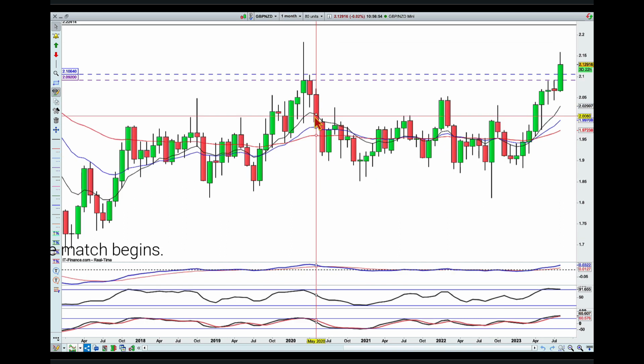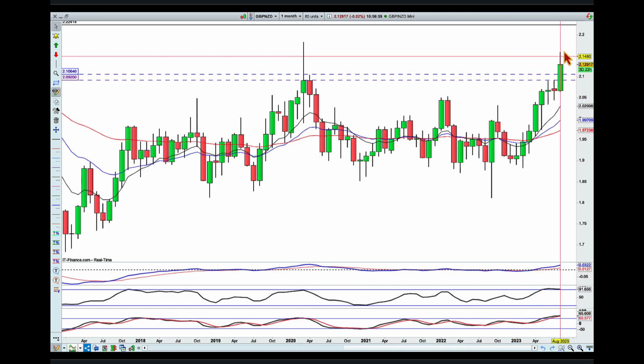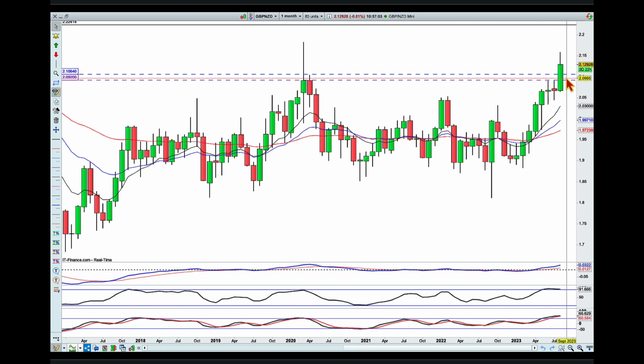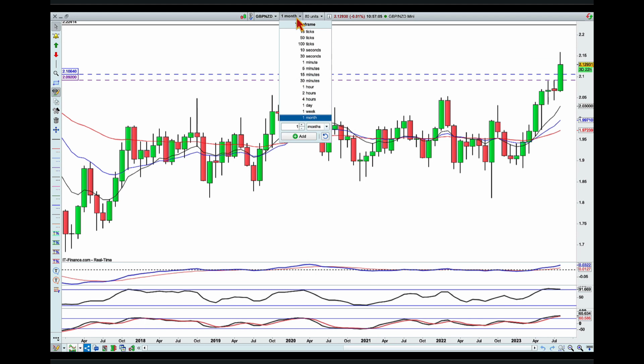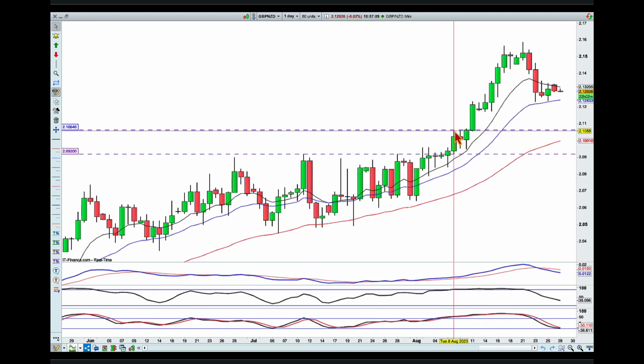Quick look at the monthly, and we can see the monthly is also looking strong and still overextended. So it could do with a bit of a pullback to release some of this very strong buying pressure. Now coming down into the daily, we can see this consolidation area first on the daily. So this is a small consolidation before we popped higher, and this is the major consolidation that we saw there on the weekly, so that purple line.